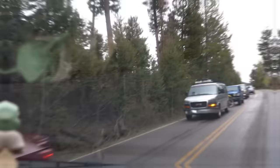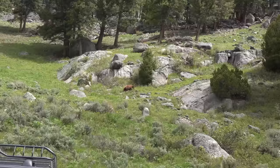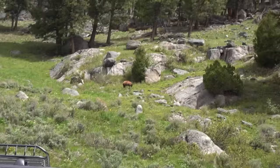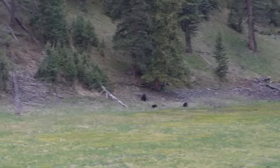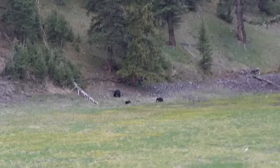And that's how you know there's an animal sighting. Just look at all the cars. It's very rare you're going to be the first one to spot it. Right, there it is. We were in Alaska for a long time. No bear. A lot of bear poop. But now, Yellowstone, right by Lamar Valley, and a beautiful spot of a bear too, just minding his own business, eating away. Wow, we have a mama black bear with two cubs over there. Look at that. That is awesome. Oh my gosh, look at them.